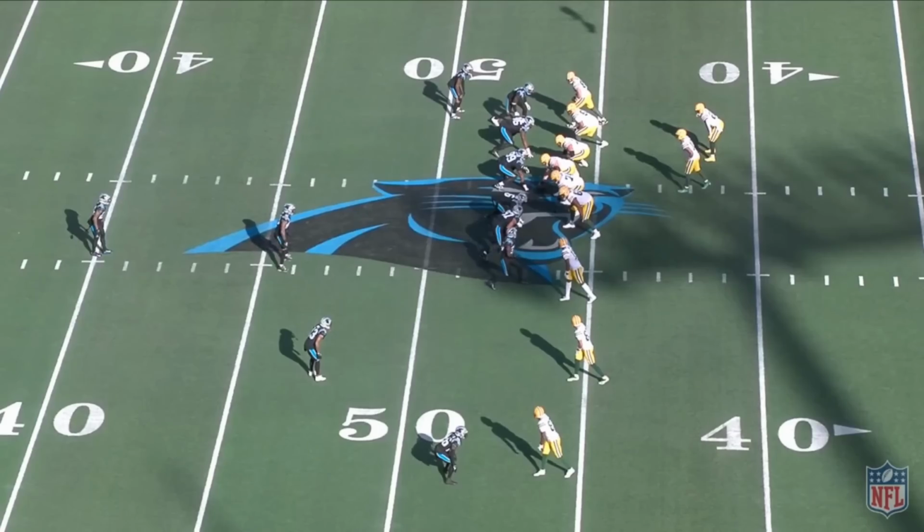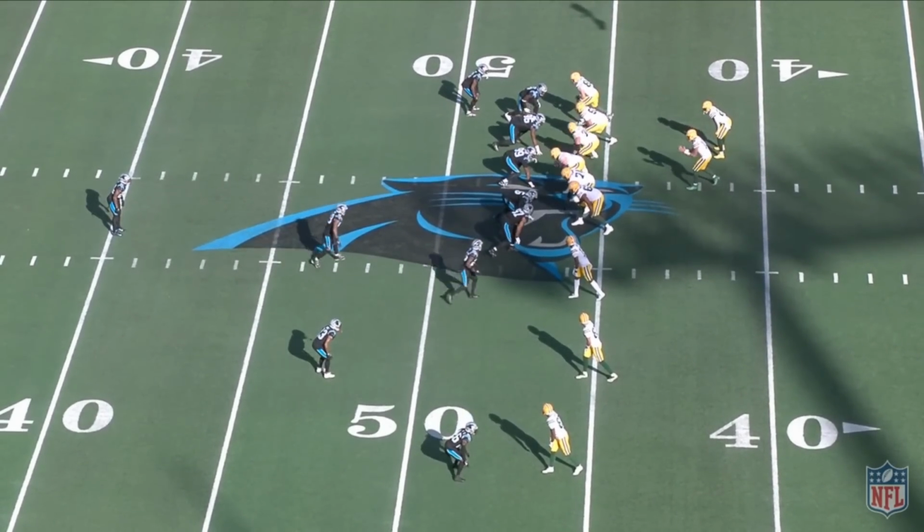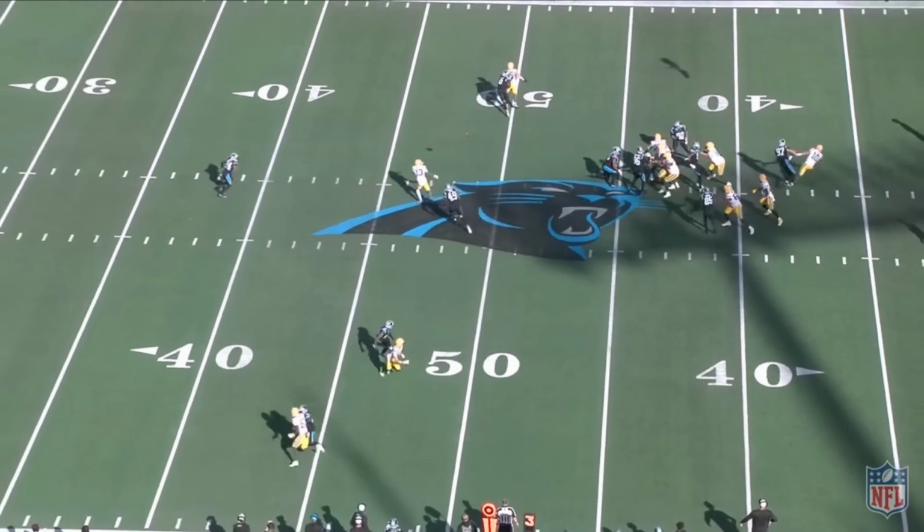Next one here, 3rd and 1. Now, it looks like Jordan Love is totally in control here, checking to what he wants down here to the bottom. Ends up being like a slant to the number 3.